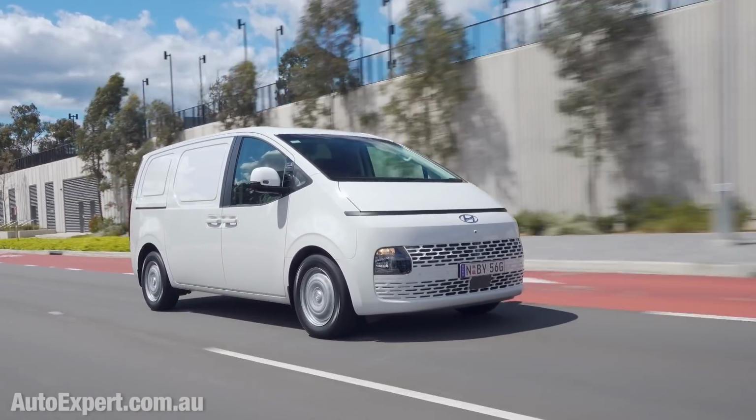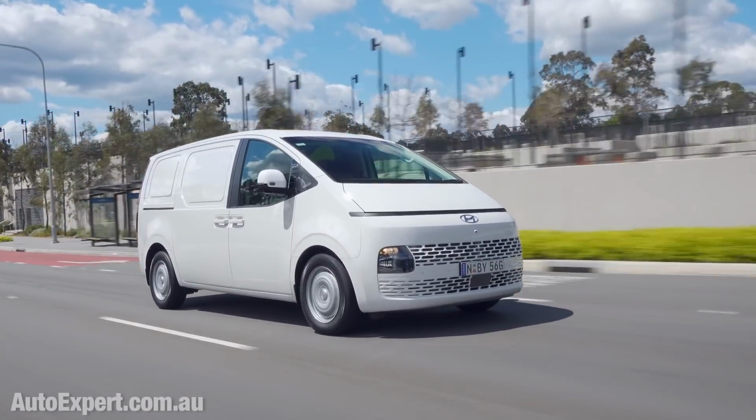If you're in the market for a van, you're probably shopping the Staria Load against the Toyota Hiace. Let me lay this out for you on fundamentals, okay? Staria Load and Hiace are basically the same price and the same size within millimetres. Hiace has a bigger engine, a 2.8 diesel versus 2.2 for the Hyundai. Both of them are turbocharged and intercooled.